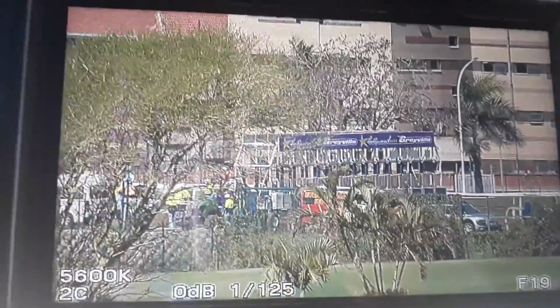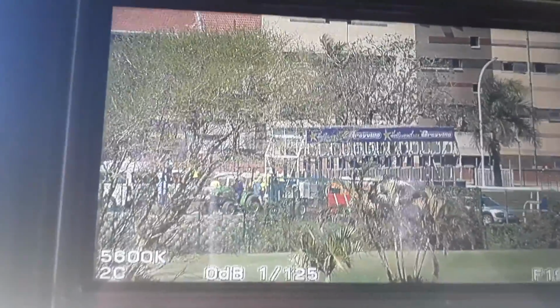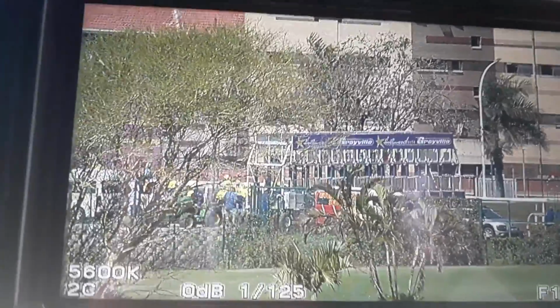Small crash course on how the multi-camera setup for horse racing at Greyville is done. So this is camera 4. This is my camera live. As you can see, I can zoom out, and here is what is happening on my camera. I zoom out, I zoom in. This is my camera, but I can see other cameras.